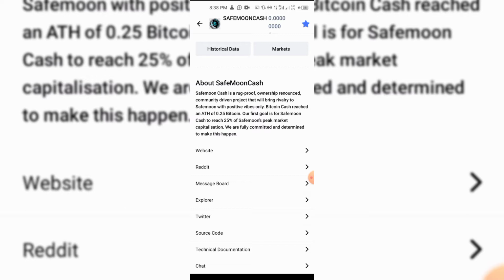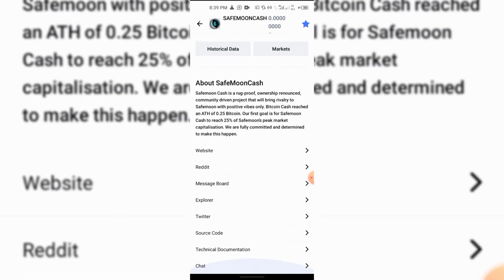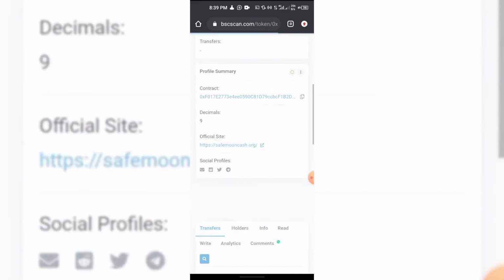Bitcoin Cash reached an all-time high of 0.25 Bitcoin. Our first goal is for SafeMoon Cash to reach 25% of SafeMoon's peak market capitalization. We are fully committed and determined to make this happen. You all see the way Bitcoin Cash mimics Bitcoin, it's the same way the people behind this project are trying to make SafeMoon Cash go alongside SafeMoon. Well, it looks reasonable. Let's look at its Explorer and see.